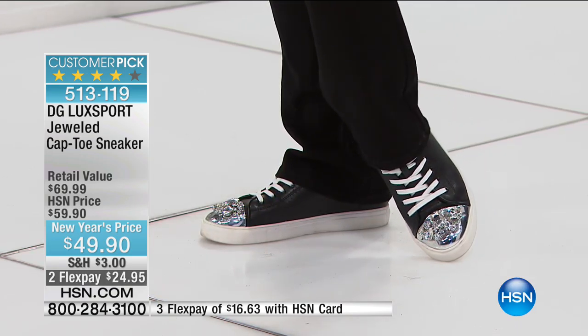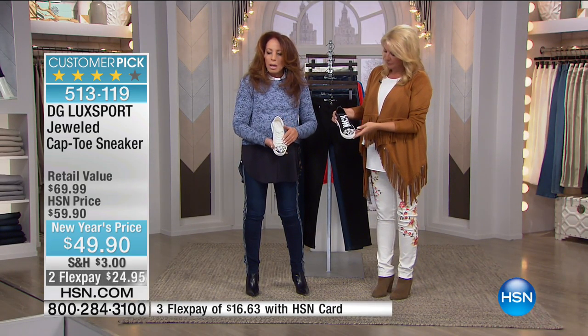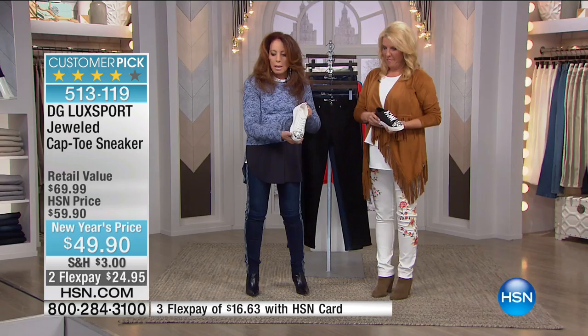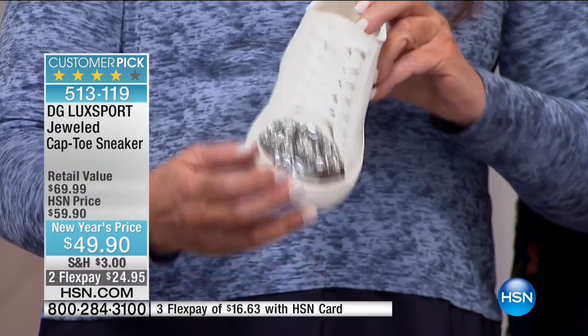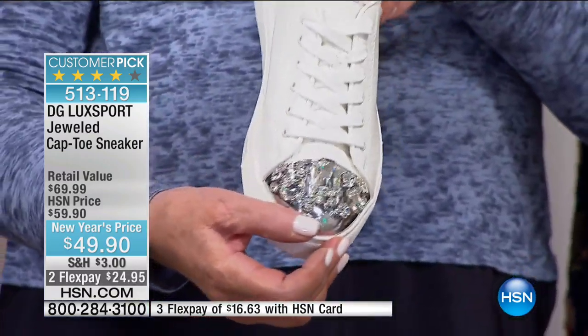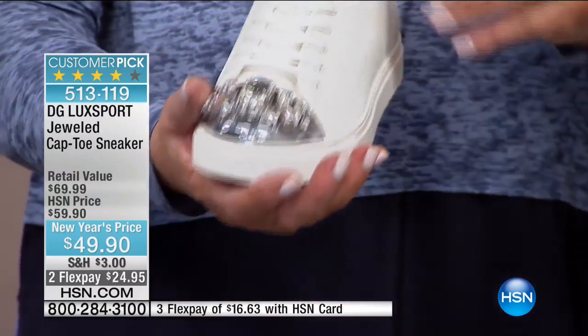However, I must tell you that we gave ours, and I'll just grab one. Sure. Can we do a close-up? We gave ours perforation so that you can breathe with these. Closer, please. And would you please take a look at how insane this is? Now, that is not a metal tip, so it's not harsh. It is a beautiful high sheen metallic leather. And look at all those big jewels in it. Fits true to size.